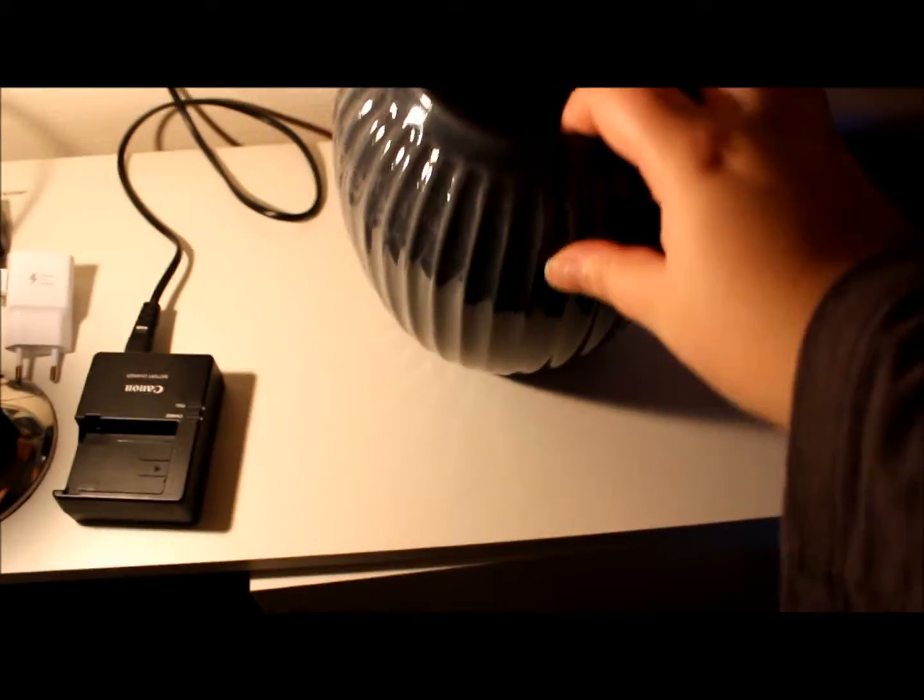I got this vase, I was gifted this when I graduated from the gymnasium. And I got a bouquet as well, so I just put that in there. But then it died, and now I just have it standing here for decoration.